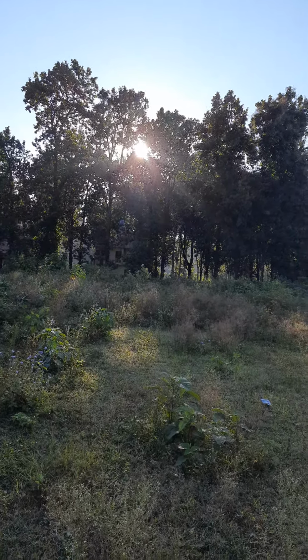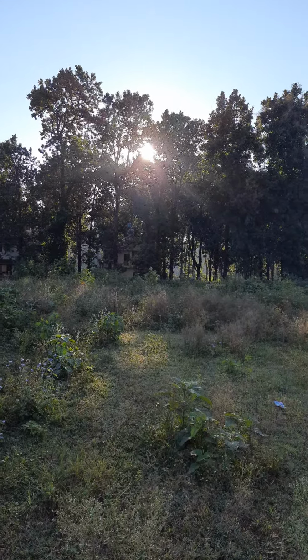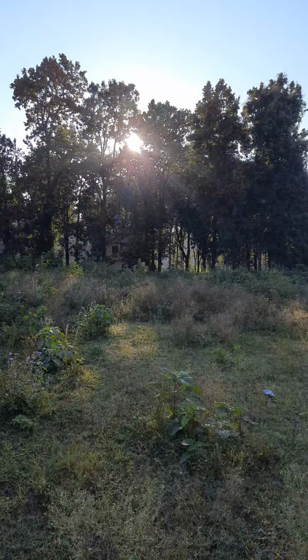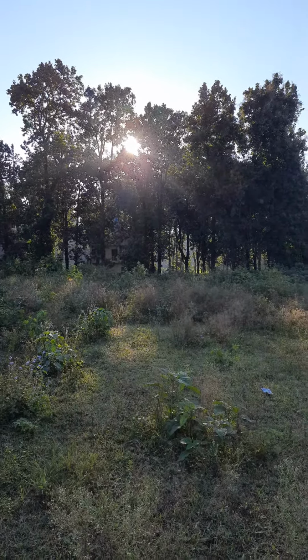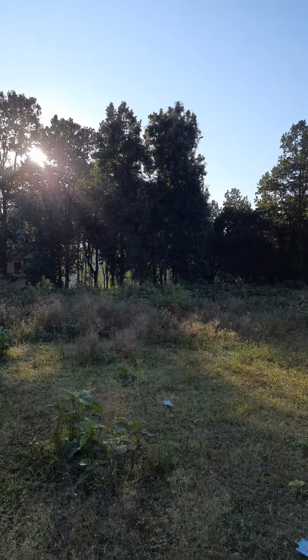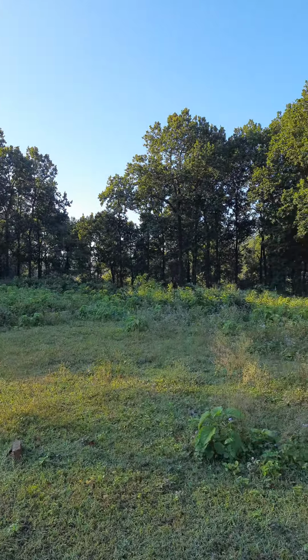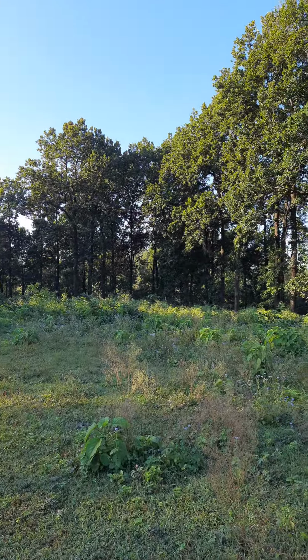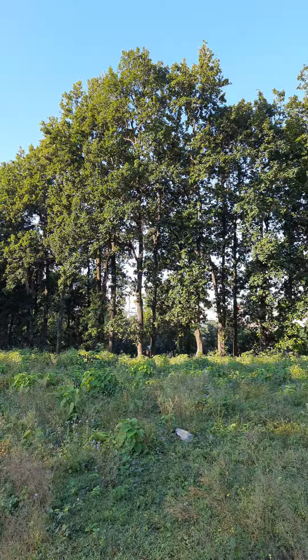Let us have a dendro walk and talk through the sal forest of Dune Valley. Sal is known as Shorea robusta, family Dipterocarpaceae, and one of the most important timber species in India. It places its position next to teak in its mechanical and physical properties.